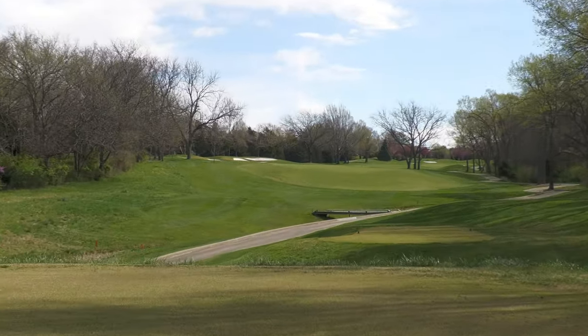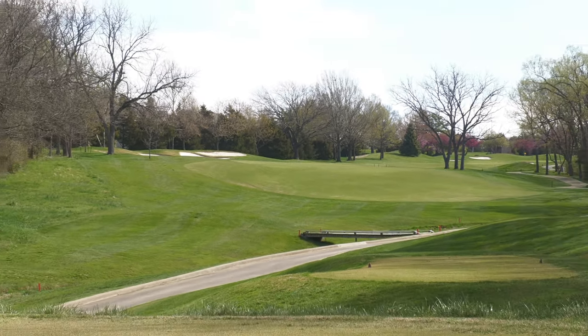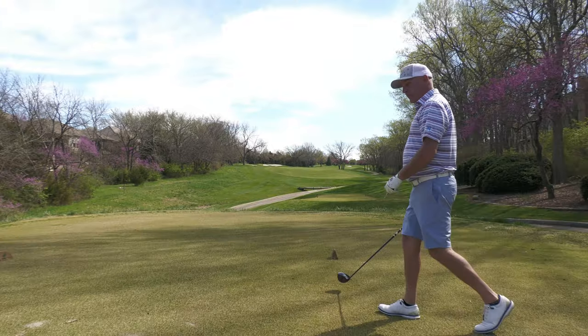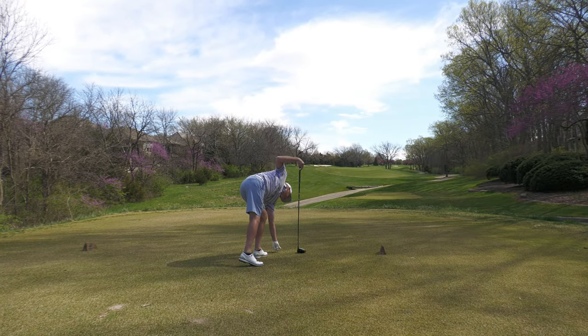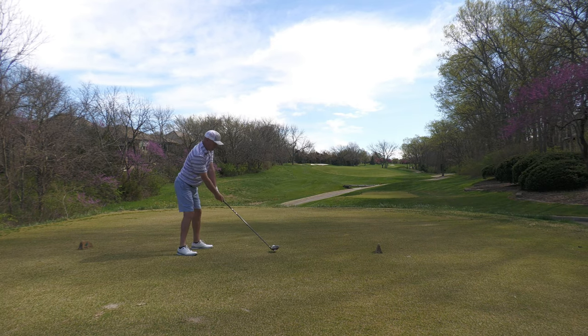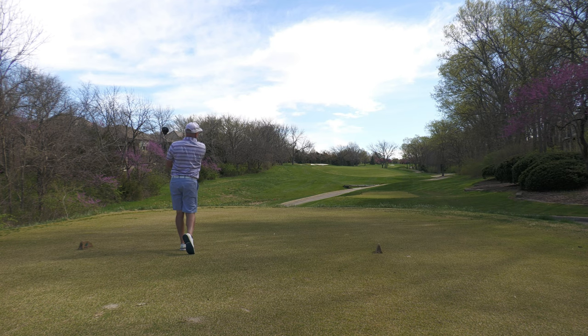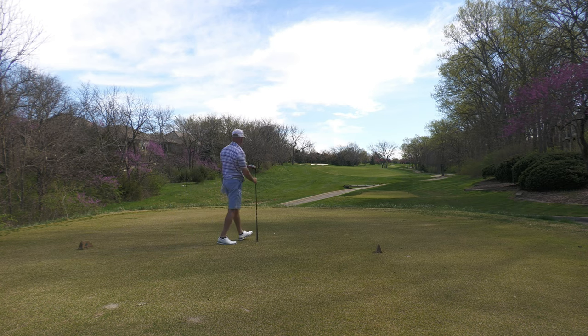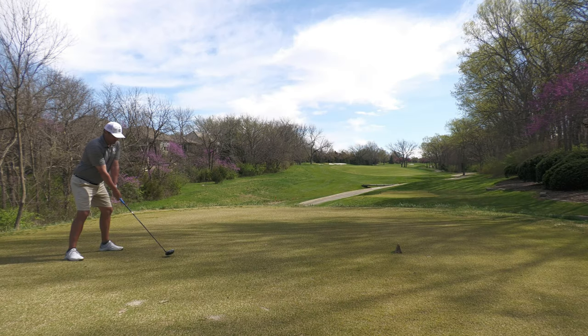Hole 7. I think it's one of the hardest drives on the golf course, but beautiful golf hole nonetheless. Uphill. I'm going to show you how hard it is. All right. Well, we got to get this on film then. That'll work. Or did it go into the bunker? Couldn't tell.